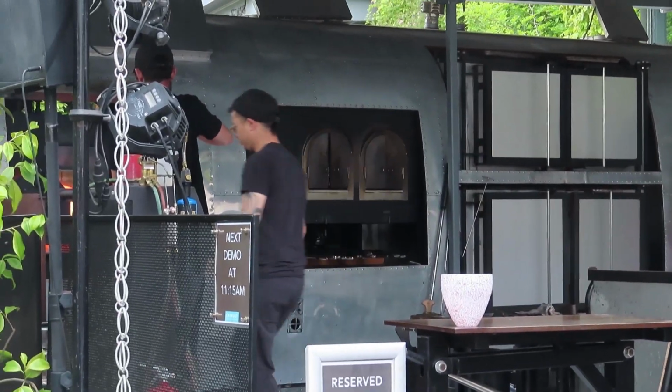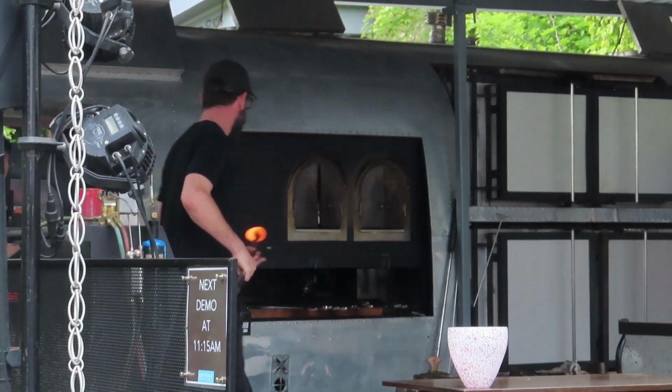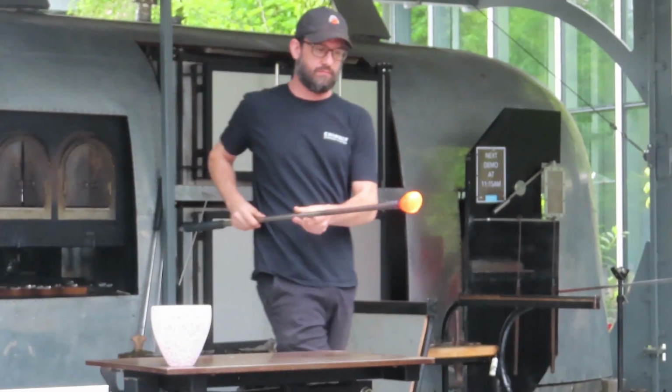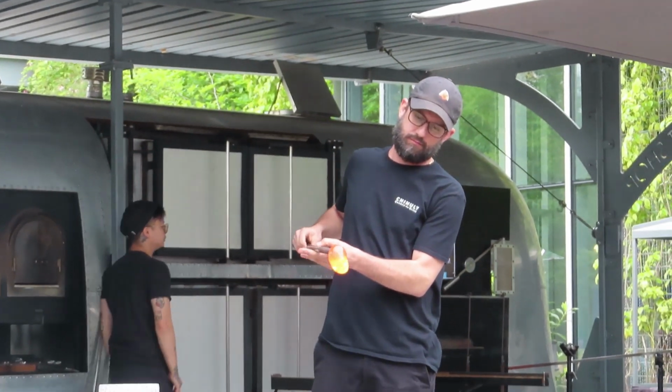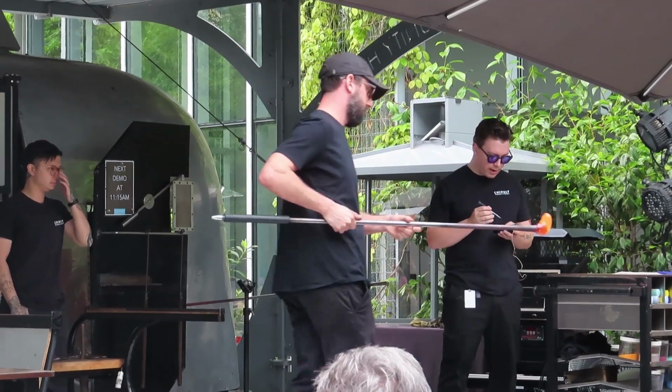Matt has in his hands a steel pipe. It's a big metal straw. He's using that to get a gather of molten glass out of our melting furnace. The melting furnace is sitting at about 2,200 degrees Fahrenheit or 1,200 degrees Celsius for you metric folks, which means that glass is a little bit hotter than your oven at home right now.